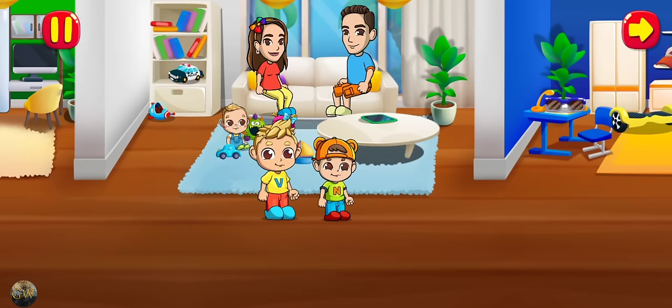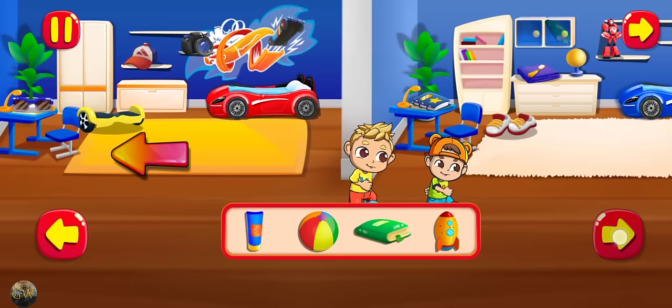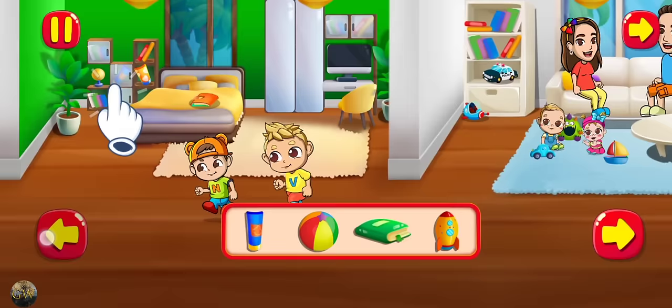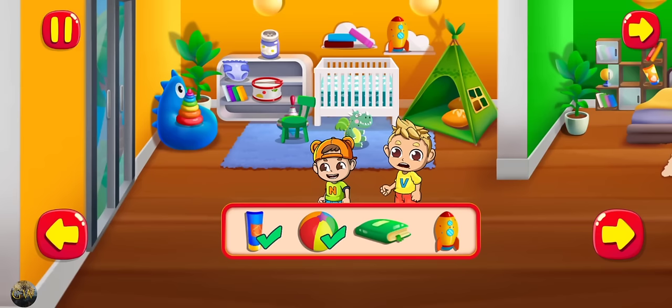Time to pack! Take the boys to their room to pack their things. I'll be the first to pack. We have so many things. Try opening the closet. Found it! Hooray! We found it! Niki, are you sure we haven't forgot anything?